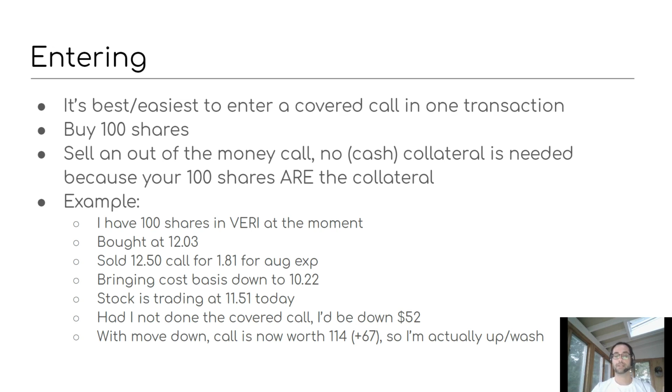You can certainly do these as two transactions, and most of the time that is the case, where you'll have the stock first and then you'll be selling the call on top of it. But it's just a little bit easier. If you know you want to enter a covered call to begin with, you might as well just do it all in one transaction. So what it looks like is you own 100 shares of a stock.